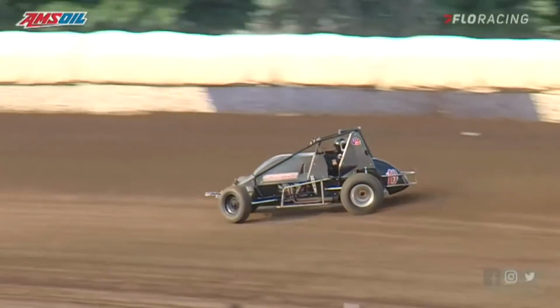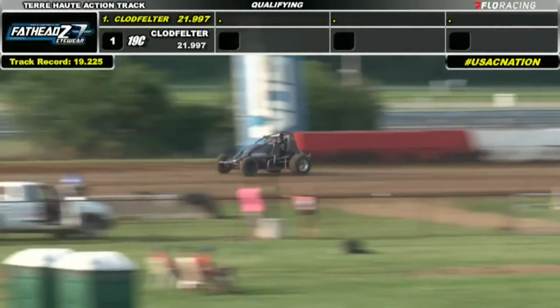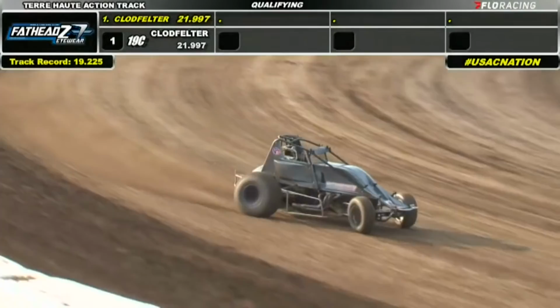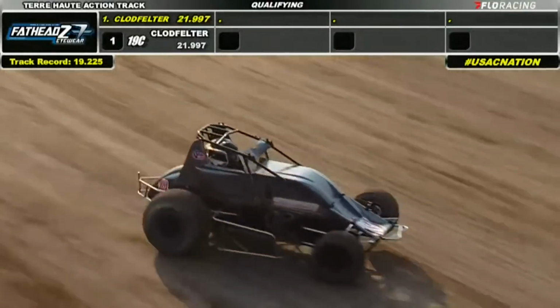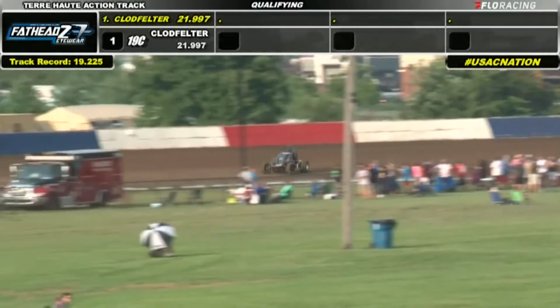And Dan Clodfelter, just a stone's throw from the historic and still standing Jungle Park Speedway in Rockville, Indiana, makes his way into turn number 3. Powers underneath the sun in 3 and 4, and peers down and takes a peek at Tom Hansing. Dan Clodfelter makes his run down the front straightaway. Lap number 2 is a 22.201. Clodfelter gets things started here in Fatheads Eyewear qualifying.